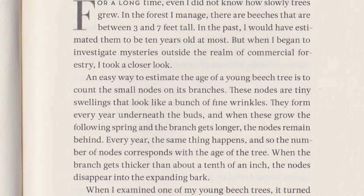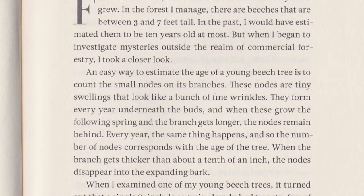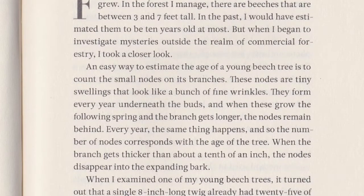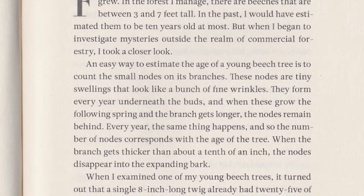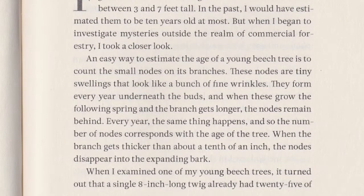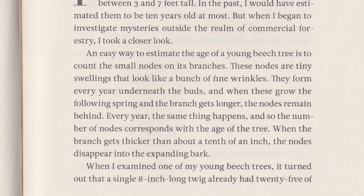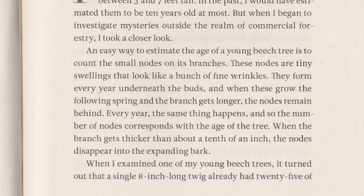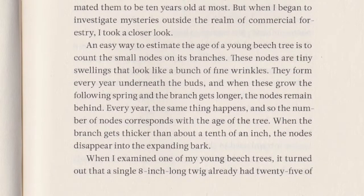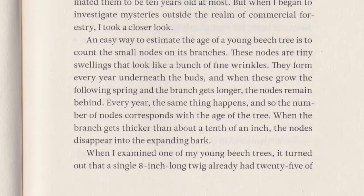An easy way to estimate the age of a young beech tree is to count the small nodes on its branches. These nodes are tiny swellings that look like a bunch of fine wrinkles. They form every year underneath the buds, and when these grow the following spring and the branch gets longer, the nodes remain behind. Every year, the same thing happens, and so the number of nodes corresponds with the age of the tree. When the branch gets thicker than about 1/10 of an inch, the nodes disappear into the expanding bark.